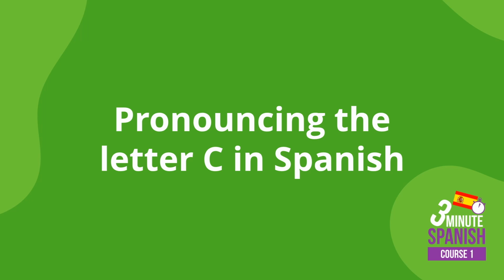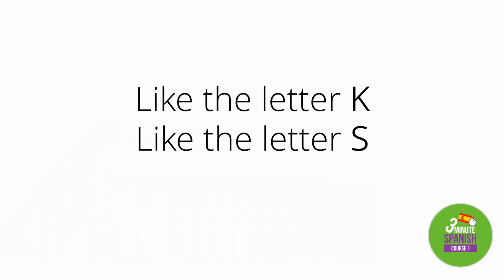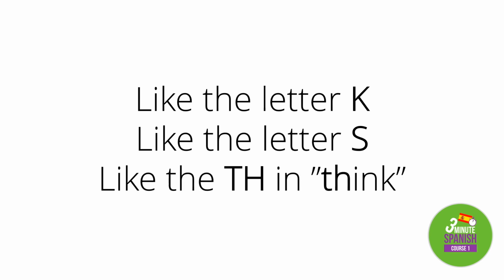Pronouncing the letter C in Spanish. In this guide, you'll learn about the different ways to pronounce the letter C in Spanish. There are 3 different ways to pronounce the letter C in Spanish. Like the letter K, like the letter S, or like the letters TH in the word think.